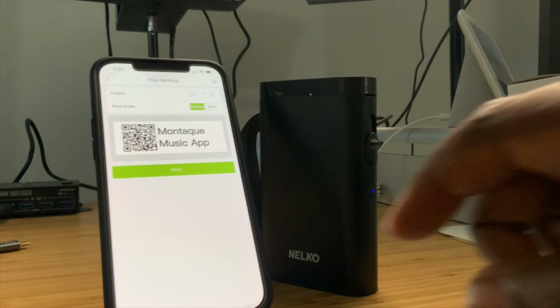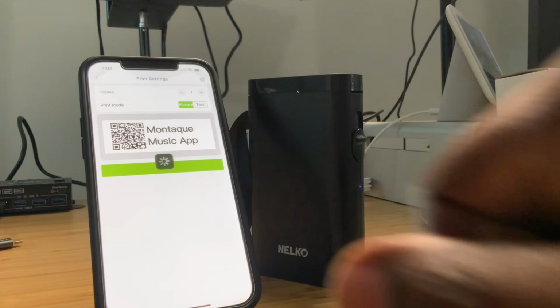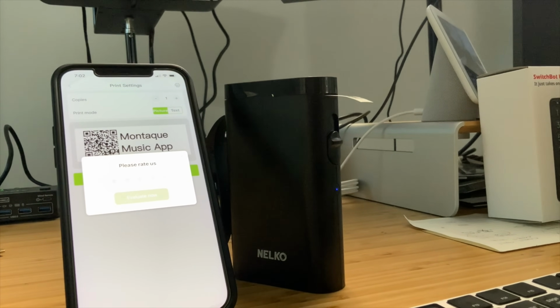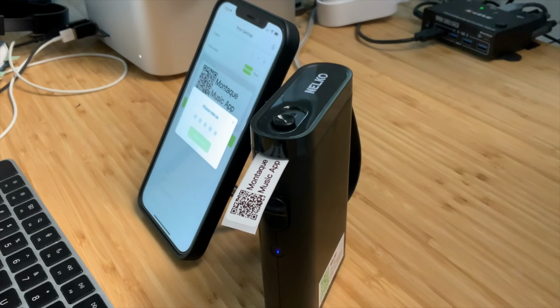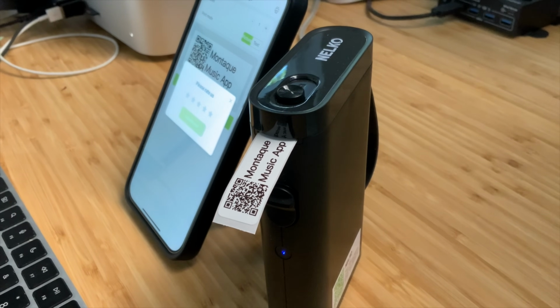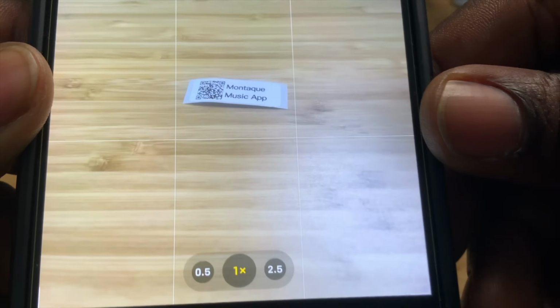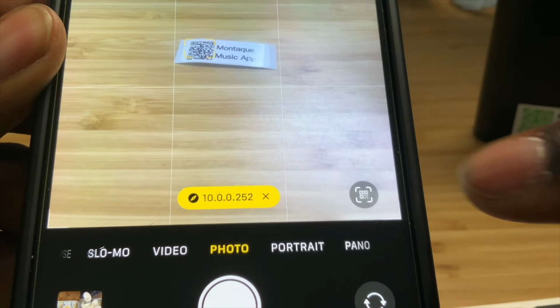Let me give you a demo of the app. The experience starts before the app even opens. I print the QR code using this label maker by Nelco. The app is filled with features and even lets you create the QR code within it. It's cheap, but it really gets the job done. As long as you're on the house network when you scan the code, the app will appear.